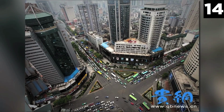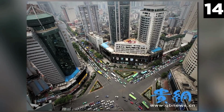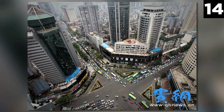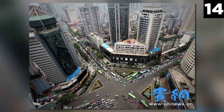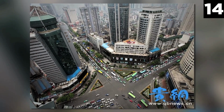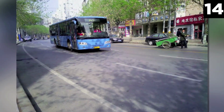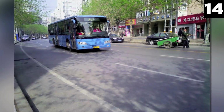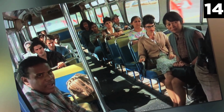Number 14. It's about midnight at a busy intersection in Guizhou Province, China, when a bus with brightly colored flowers painted on the side silently approaches its next stop. Everything appears to be running exactly according to schedule. That is, until the bus hangs a sharp left, at which point the thing becomes disastrously delayed.